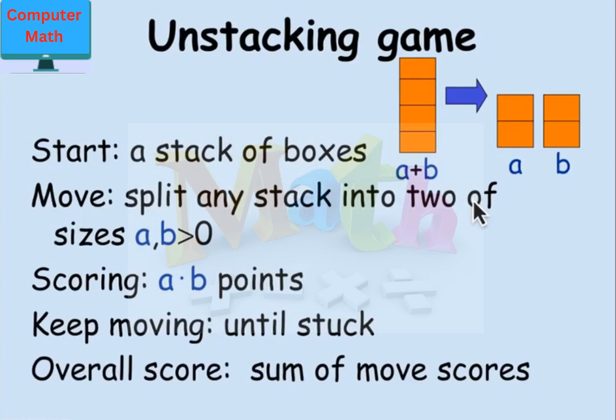Now, when we played this in class, we would have students competing, and they would try various strategies. So one strategy, the simplest strategy, maybe not the best, would be you start off with a stack of 10. So you take one off, and that leaves you with a stack of 1 and 9. Your score is 9. Then you take another one off of the stack of 9, and you're left with a 1 and an 8. Your score is 8, and so on.